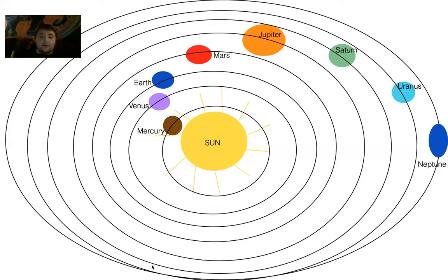These are called, let me draw it here, select my color. I don't think you can see the options I'm using to select my colors on the bottom, but they are there. These are called the inner planets. Oh my goodness, I can't spell. There we go. The inner planets, because those are like in the sun's inner ring.